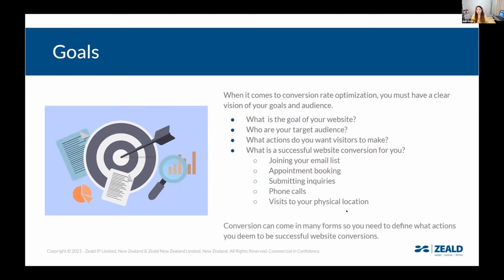Your conversions entirely depend on the nature of your business, what kind of actions you want your customers to complete on your website. So thinking and analyzing those goals is very, very important. Conversion can come in many forms, so you need to define what actions you deem to be successful website conversions.